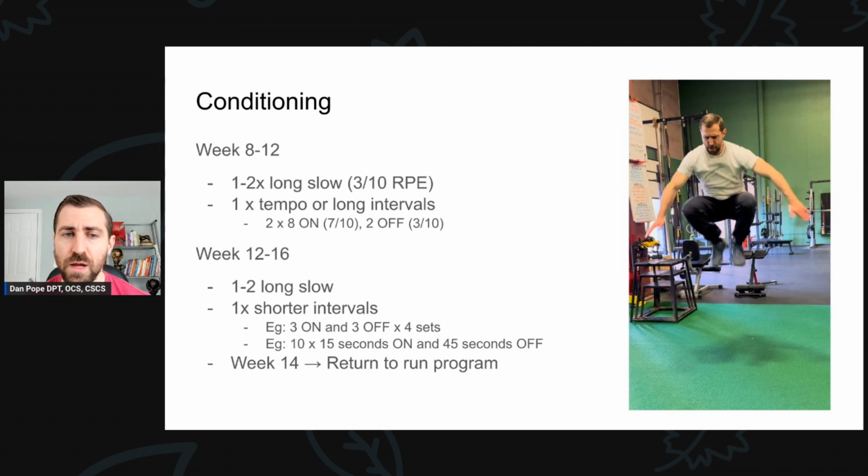Okay. The other piece is that at week 14, we are introducing our return to run program. Okay. Now, if you guys missed the prior lessons on return to plyometrics, go back and listen through those, watch through those. You'll get an idea of how we introduce all of our stress from a plyometric standpoint. But around the week 14 mark, we're introducing return to run. So up until this point, all of our conditioning was on a bike. And now we're slowly starting to introduce some running.